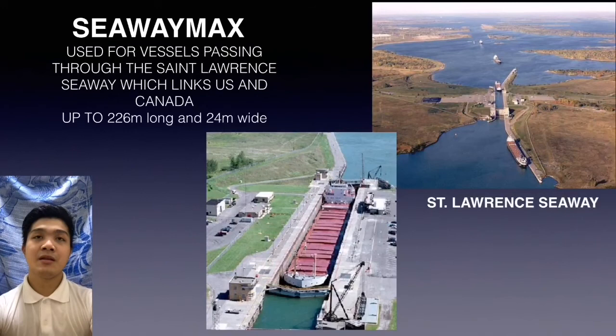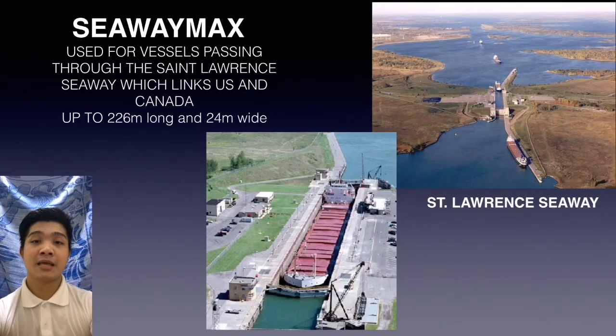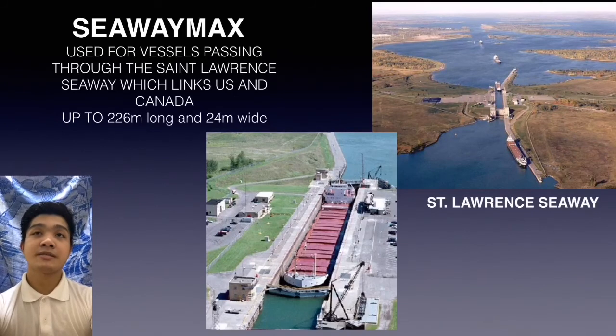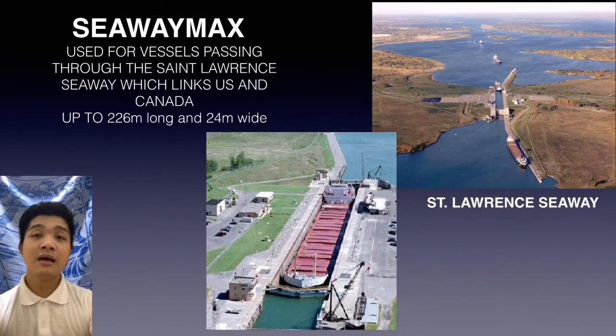Okay, so as a recap, earlier we had the Panamax vessel, which is intended to pass through the Panama Canal. We also have the Suezmax, which is intended to pass through the Suez Canal in Egypt. Then last time we had the Malacca-Max, which is intended to pass through the Malacca Strait. Okay, and then what we have now is the Seaway Max. Okay, so from the word itself, Seaway, this vessel is intended to pass through the St. Lawrence Seaway. Okay, so this St. Lawrence Seaway is a very important passage because this passage links the United States and Canada.